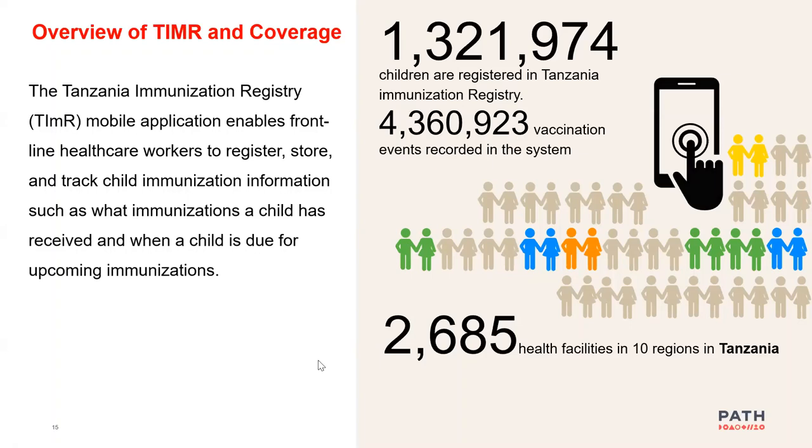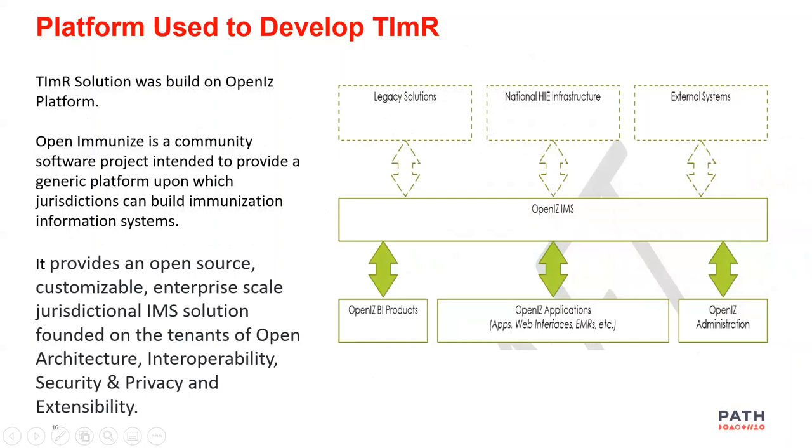Now let's look at the platform that was used to develop Tima. Tima was built using an open source platform called OpenIZ, Open Immunize platform. This is a community-driven and open source solution, which provides a robust, scalable, and extensible solution upon which different applications can be built. OpenIZ was developed by Mohawk, a center based in Canada, who are also a key community.